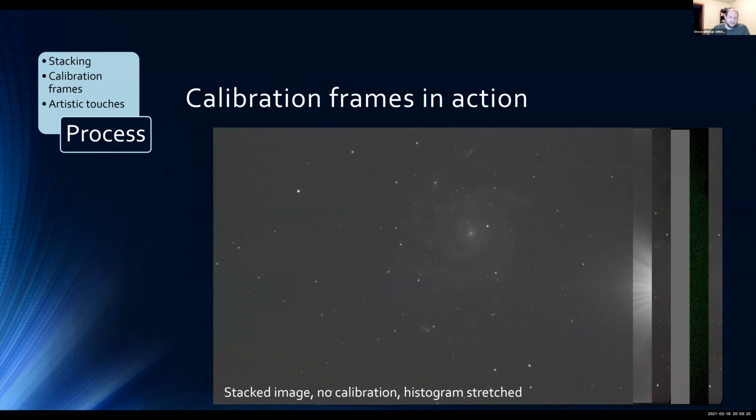But if we stretch it, then we can see that the image is still there. It's stacked, so it's removed some of that noise, but not everything. You're still getting the amp glow and stuff because we haven't applied any calibration frames.